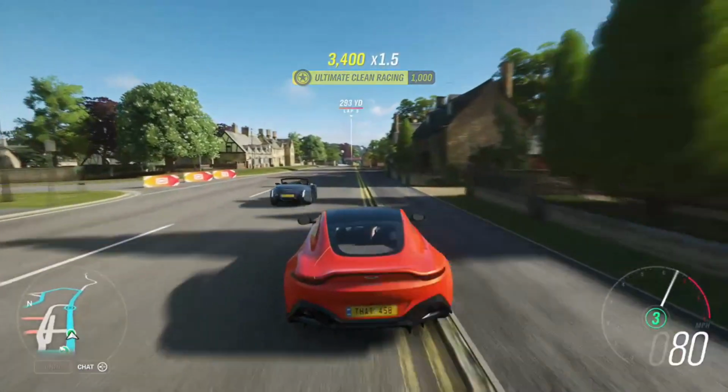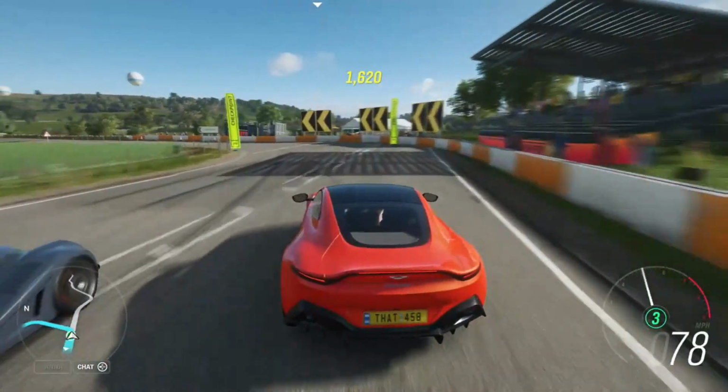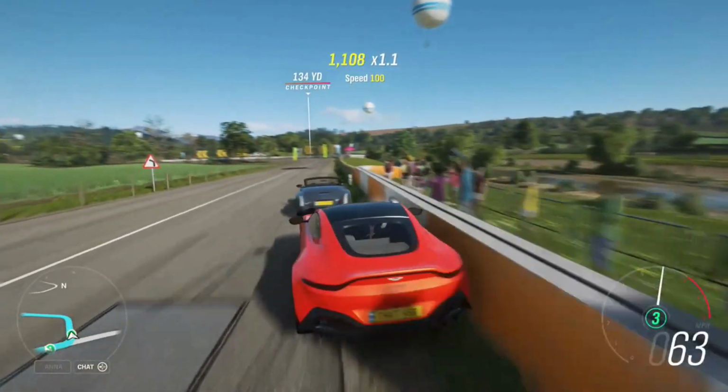That was a lovely inside line as we go into the final lap. That was terrible. Side by side just once again. Alongside. Don't squeeze me out. Don't squeeze me out.